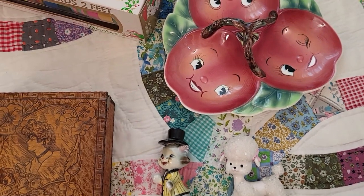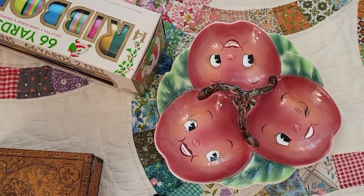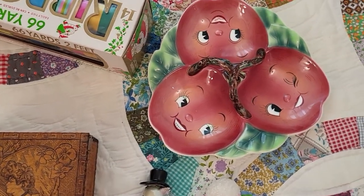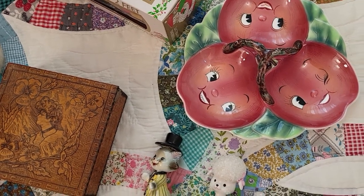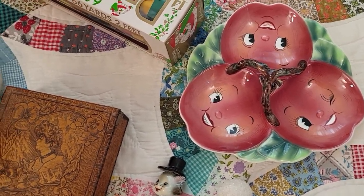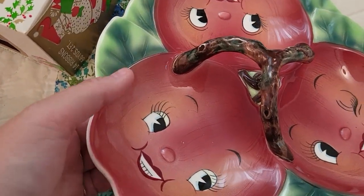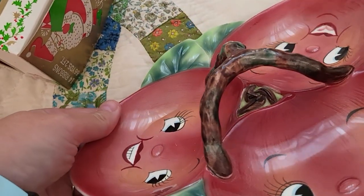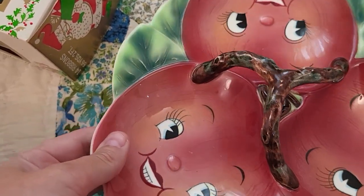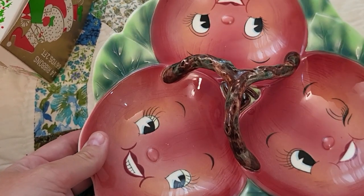And then the lovely Beth, who has a booth at the show, that I got the PY apple pieces from last time I was there. She found another piece for me, so I'm so happy that she saved this piece for me. It is a much harder to find piece of the PY apple faces. It's the trio serving dish with the little twigs for the handle. It's in really good shape too, so I love these PY pieces.